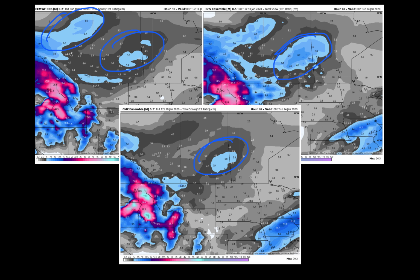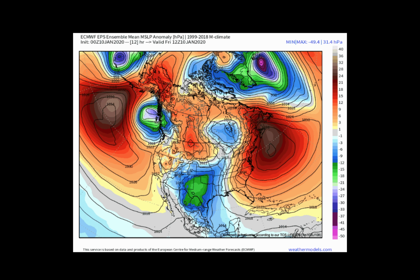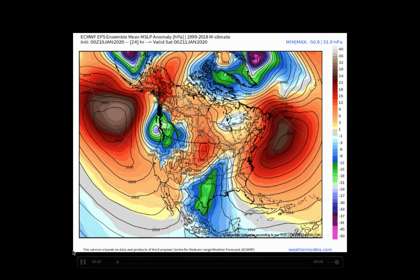And that includes you there in Calgary, all the way over toward Winnipeg, where we could see upwards of a couple of centimeters of snow, probably on the lighter side here, between 1 to 3 centimeters of snow. Let's take a look at the surface map then, talking about that area of high pressure that eventually settles in.